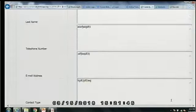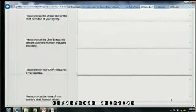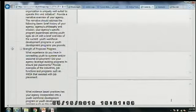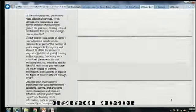So what we did is we filled out all the required information. A lot of times there are yes and no answers to this. So this is just a different type of bid.